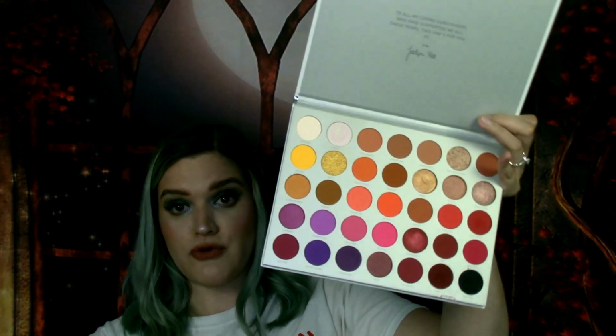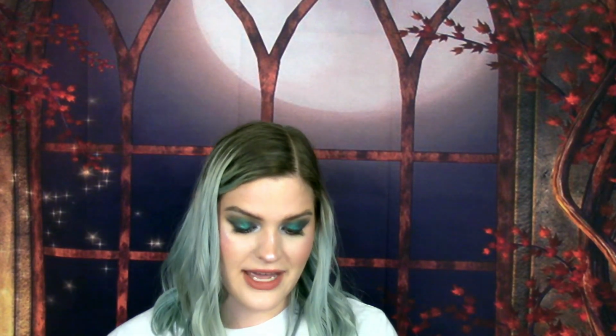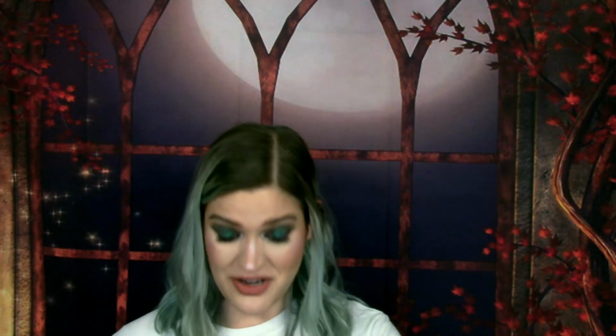So regardless of your feelings on Jaclyn Hill, I think the palette is really nice, you guys. In fact, I actually do like this one better than her OG, which that may be taboo to say and you might disagree with me, but it's okay. We're allowed to have different opinions. I really like this one and that's why it is where it is.